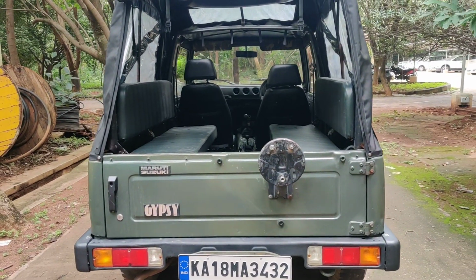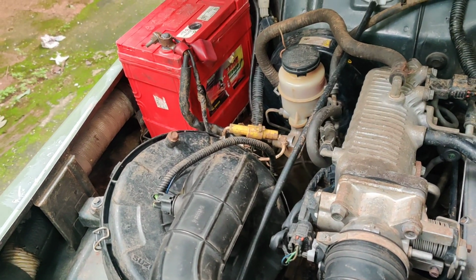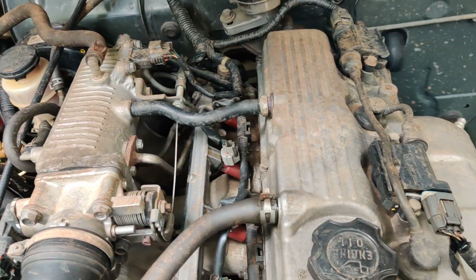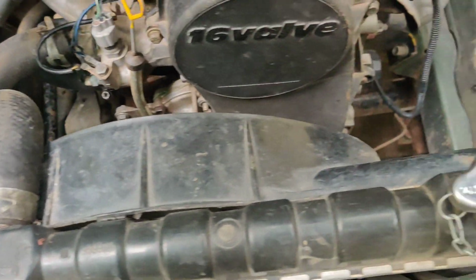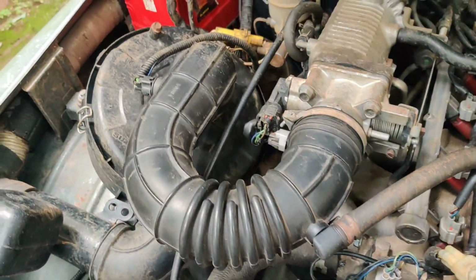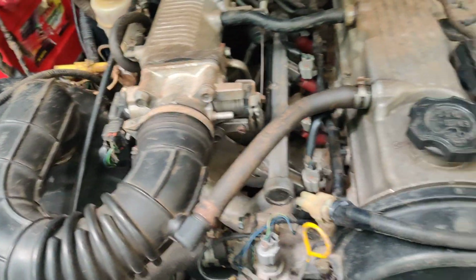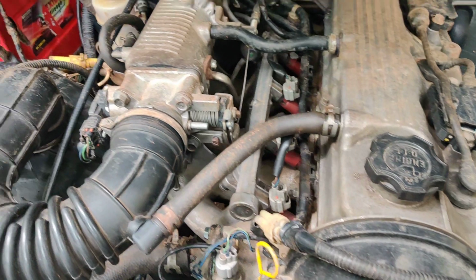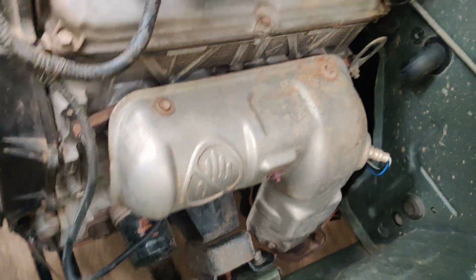We are based in Bangalore, and this is a Euro 3 engine with a new battery installed in this. The vehicle is in good condition. The vehicle is very much smooth with all parts available in this. Perfectly in running condition. Documents are up to date. You can just check out the filters. That's the air filter, coils, plugs, injectors, brake boosters, all are in perfect condition. And this is a Euro 3 vehicle.